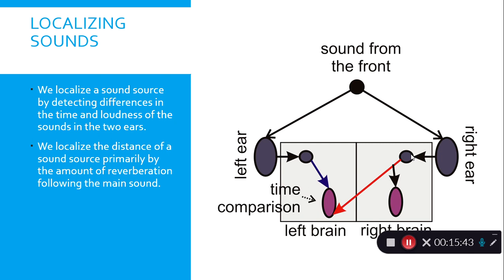All right, so localizing sounds, this is a bit of fun, but how is it that we locate a sound source, okay? We localize the sound source by detecting differences in the time and loudness of the sound in 2 ears. We localize the distance of a sound source primarily by the amount of reverberation following the main sound, okay? So we compare the time from our left brain to our right brain to determine where the sound is coming from, because that can give us a general direction in our brain.